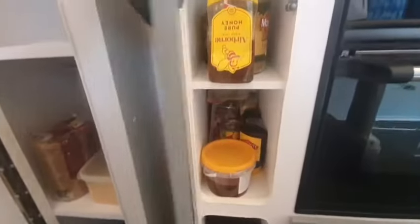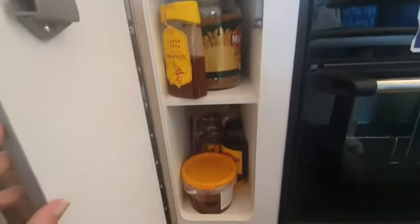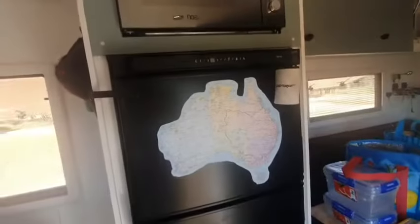So that's the pantry situation. As you can see there, it's pretty sad. There isn't even anything down here. In our third little pantry here, just jamming things in as best we can to stop things moving.